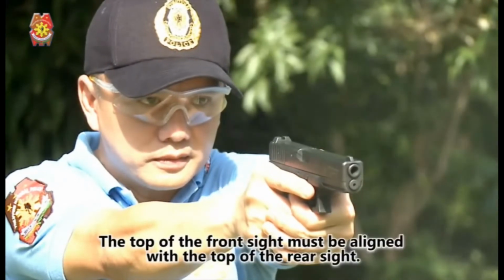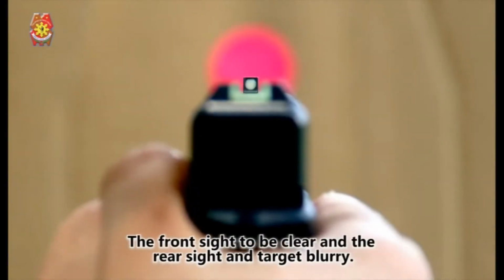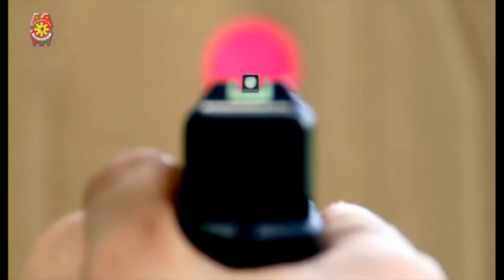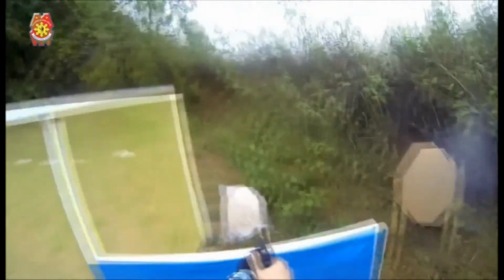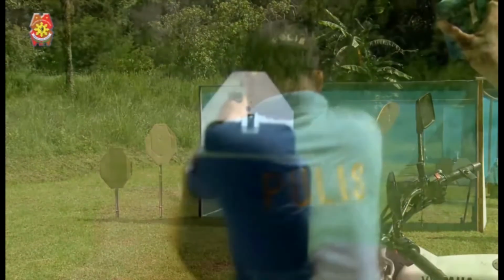The top of the front sight must be aligned with the top of the rear sight. The perfect sight picture is for the front sight to be clear and the rear sight and target blurry. There must be an equal amount of light on each side. For the new shooter just starting out, try starting at 15 yards instead of 25 yards. After more practice, you can try longer distance shots. As time goes on, you will become more proficient on shooting a longer distance shot.